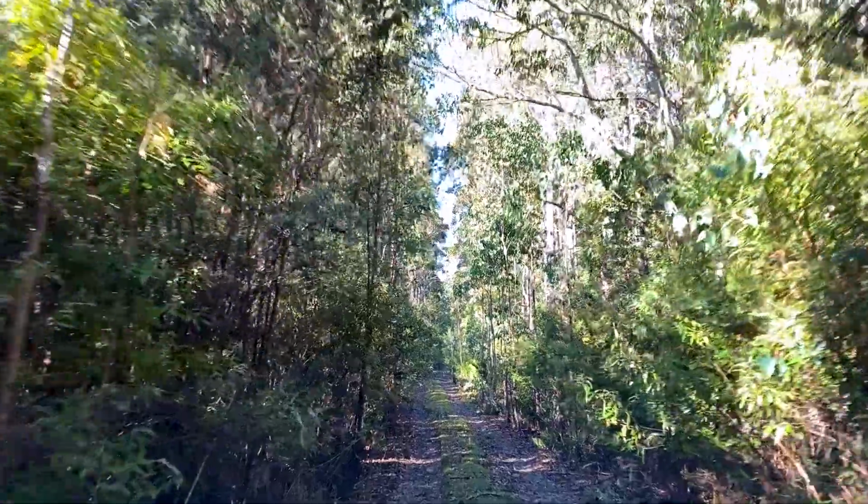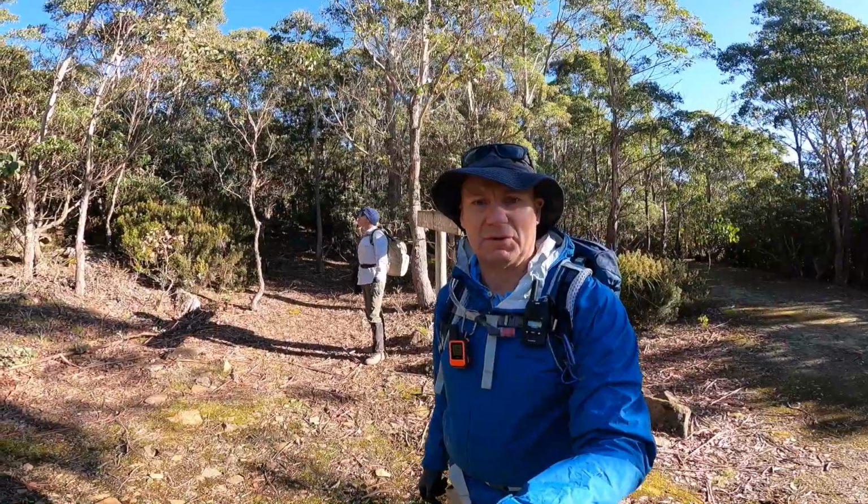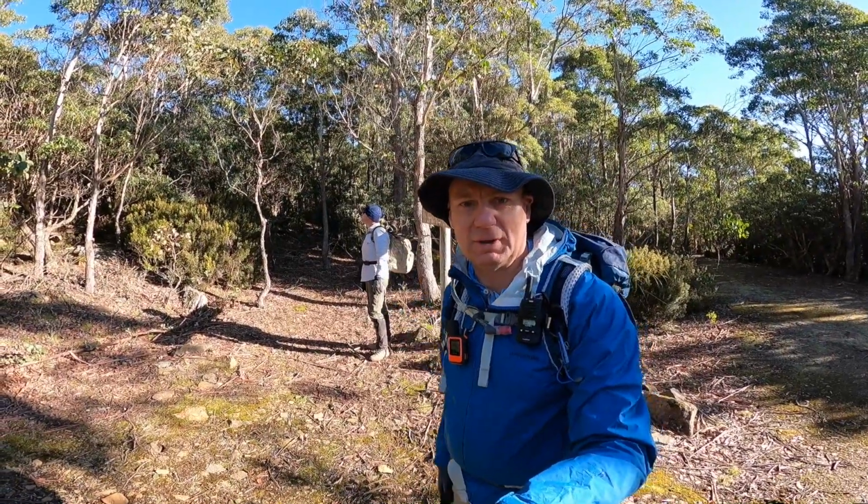Morning guys, we're in northeast Tasmania again, stayed in St Helens last night, and on the way home today the plan is to climb Mt Saddleback. So we're just heading up a bit of a sketchy four-wheel drive track to the start of the walk now, but it's looking pretty good. We just made it to the trailhead, so about to head on up.